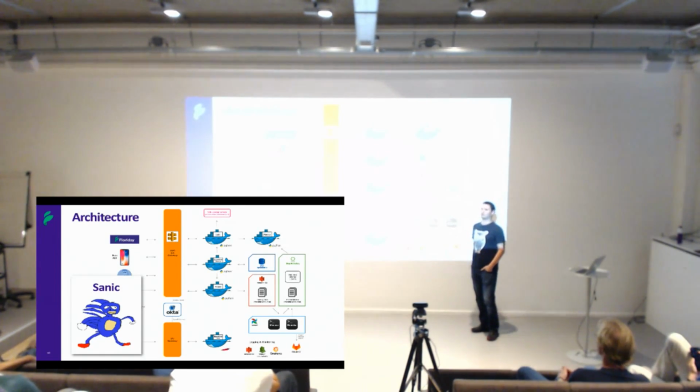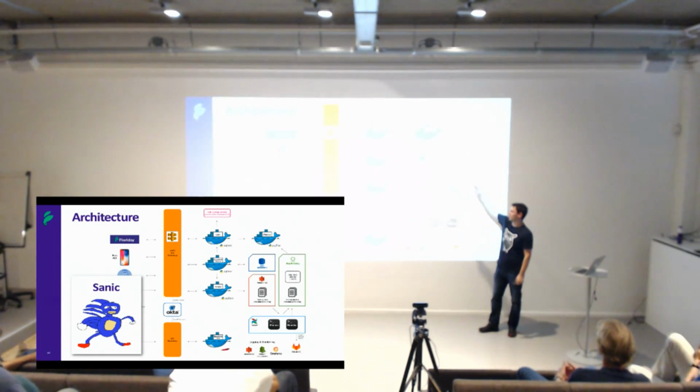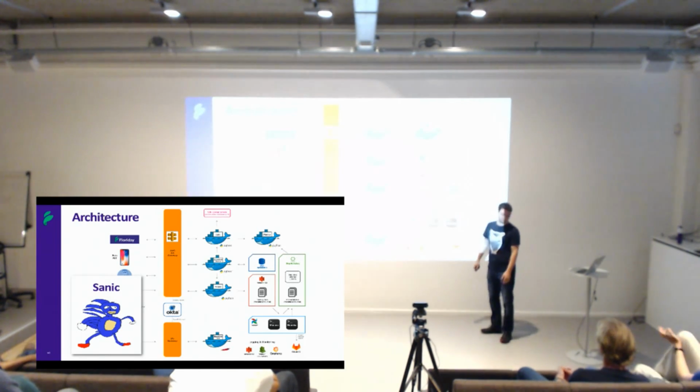But we have basically made a Docker image with this in it, so all the APIs look the same except for the endpoints and what they do. That's pretty nice, I think.